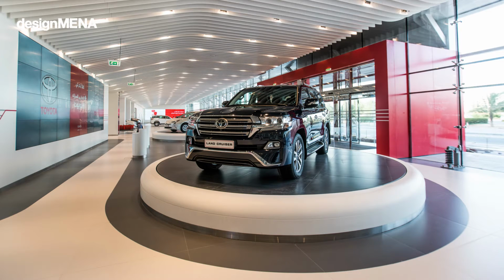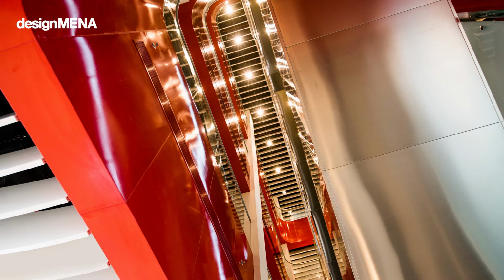We're here in the Wave, which is the name of the new showroom for Toyota here in Abu Dhabi in the UAE. I'm told it's one of the world's largest and most advanced car showrooms that exists, so we're proud of that fact.